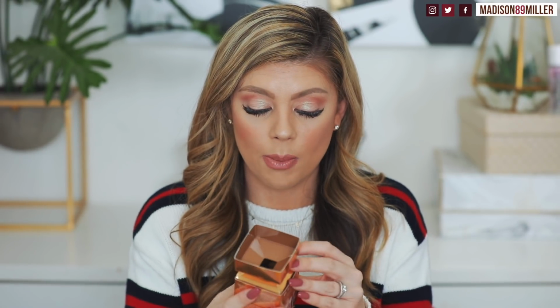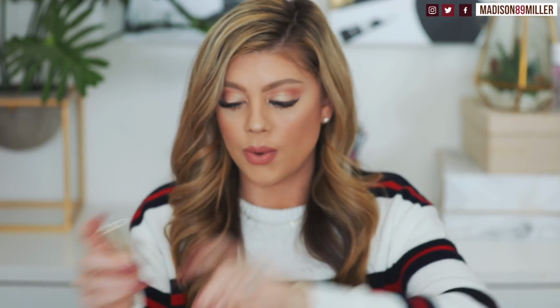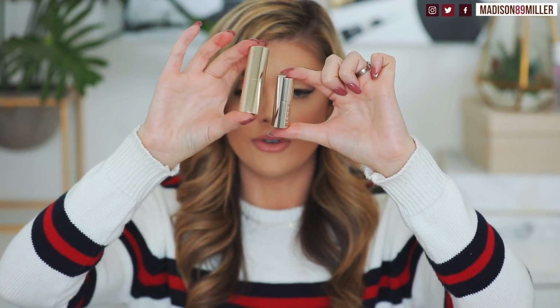It's so cute with a little popper right here. Let me open it up. All right, so here are the lipsticks right here. Let me show you guys what they compare to full size. So here's the mini, here is the full size right there. This first one that we have here is called Orchid. Ooh, this is pretty. Oh my God, yeah. This is really beautiful. Oh, I love that.